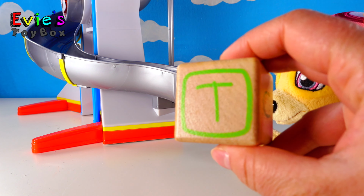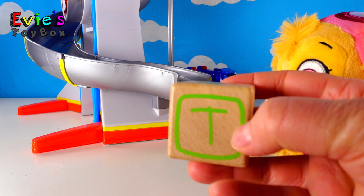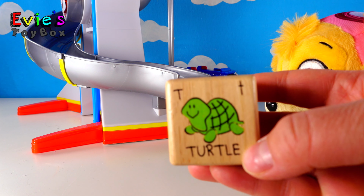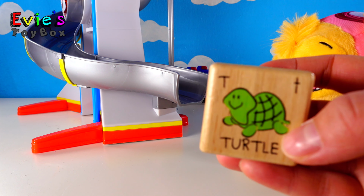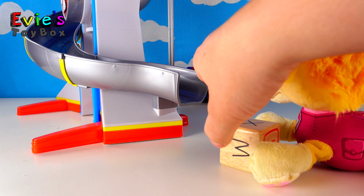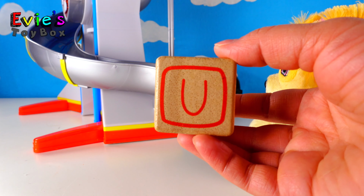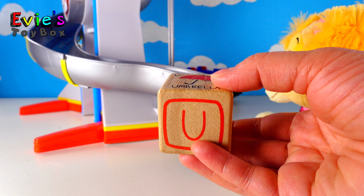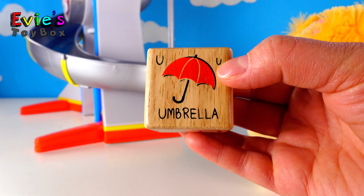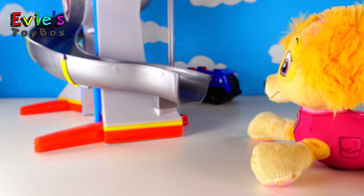This is the letter T. T makes the sound t. Turtle starts with T, and this green turtle is slowly moving. This is the letter U. U makes the sound uh. Umbrella starts with U, and it must be raining if you have an umbrella out.